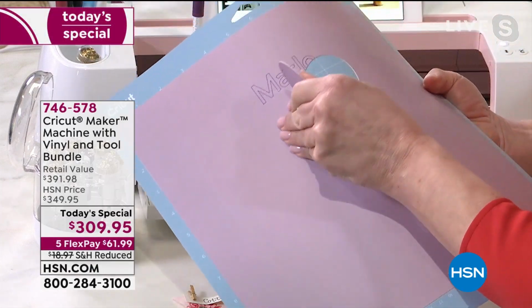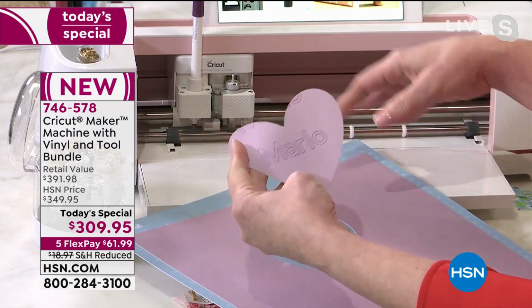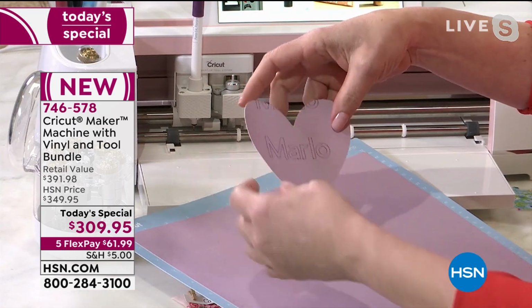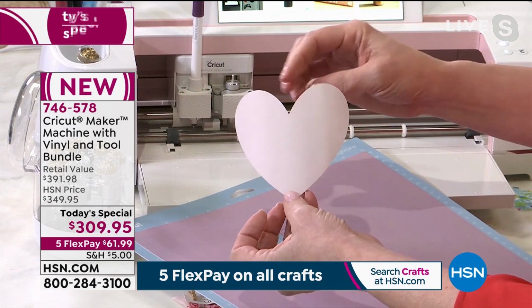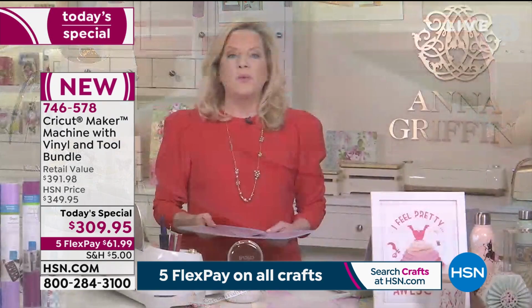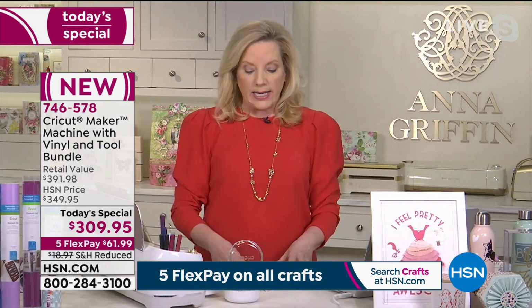So Marlo, what I did was, my mat wasn't in the machine all the way, but it did draw your name in one pass. It cut a perfect heart, and I can just turn it over and start again. That's what's really fun about crafting. And when we're working with all the different materials, really the possibilities are endless.